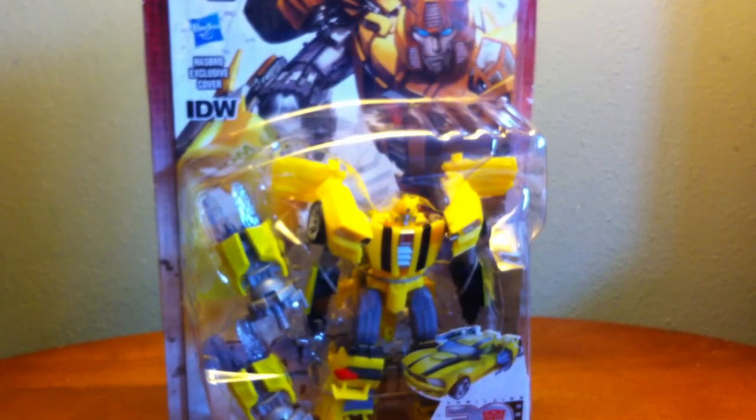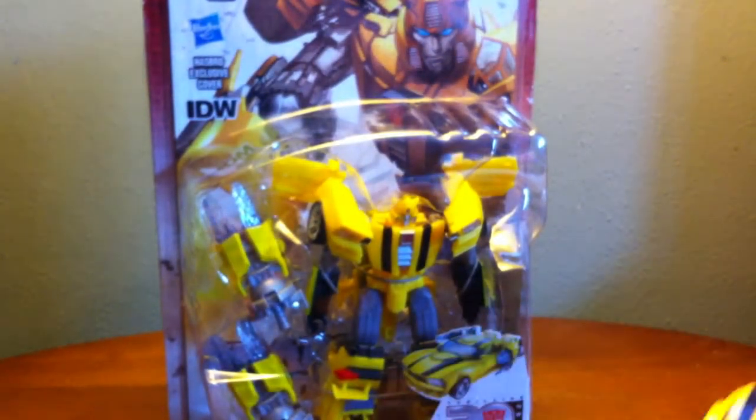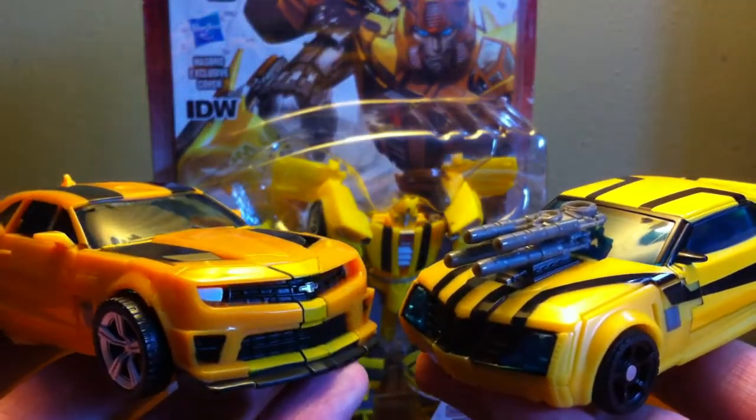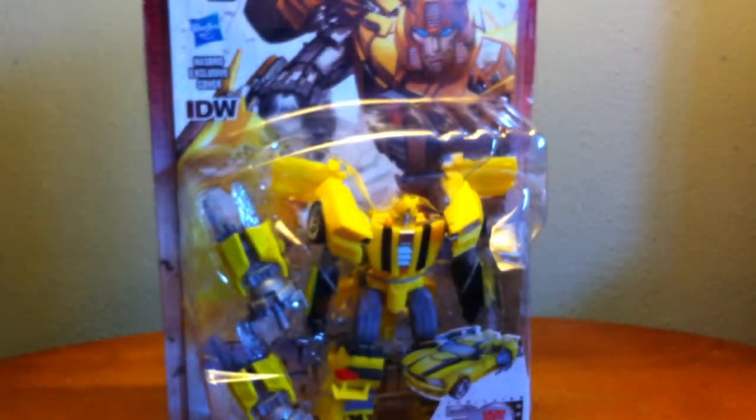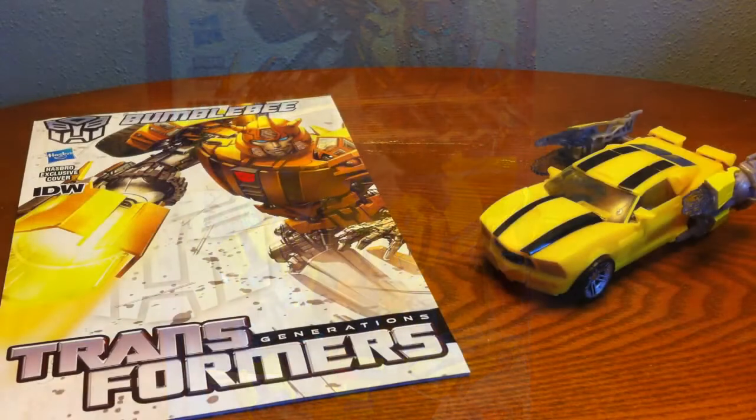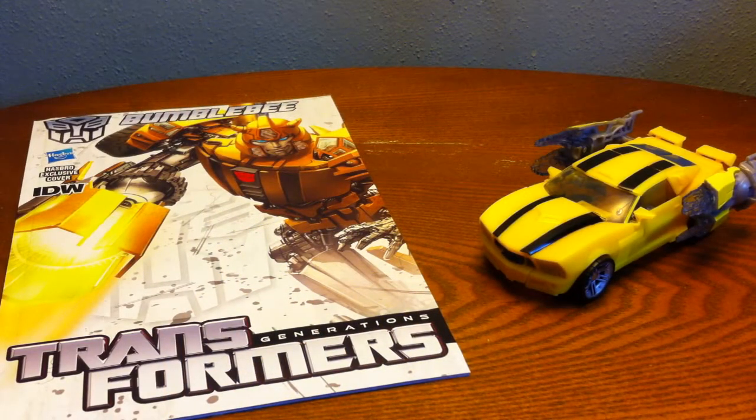And for this review, we'll be comparing him to, fittingly, Dark of the Moon and the R.E.D. Bumblebee. So, without further ado, let's get this guy open and in his vehicle mode and see how cool he actually is. Okay, here we have the new Generations IDW Thrilling 30 Bumblebee, out of his packaging and in his vehicle mode, which is actually a really nice sports car. I do like it.